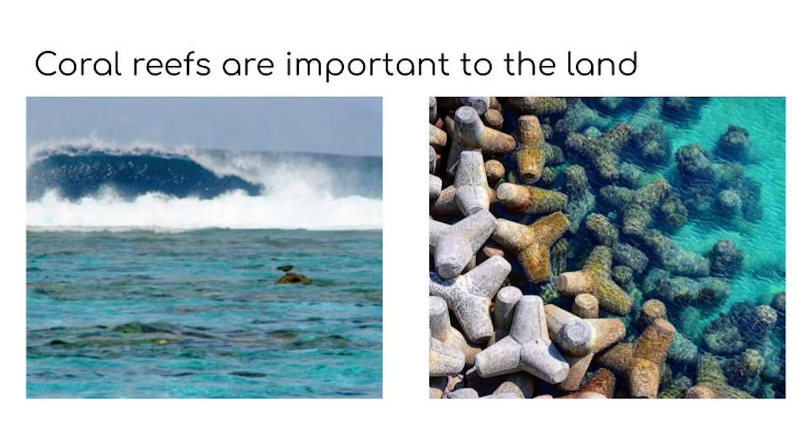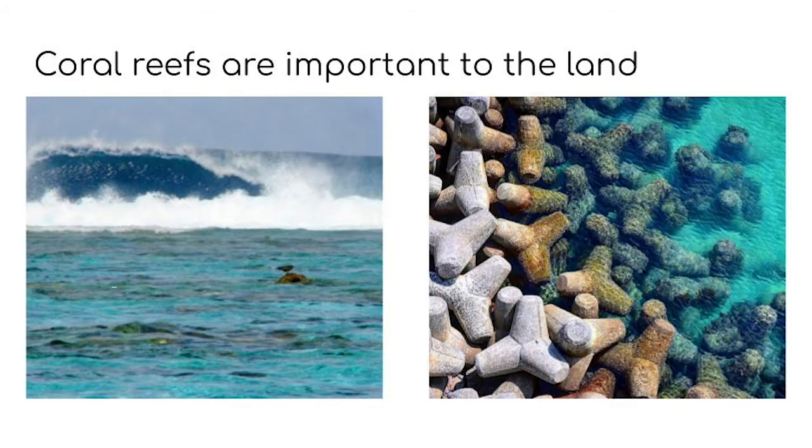A coral reef can make the waves smaller by over 80%, so bring the size down from 10 all the way down to 2, which is really small. They can also reduce the strength of the wave by almost 100%. So maybe bring the wave down from a big wave, as you can see in that picture there, to nothing, where the sea is nice and flat.